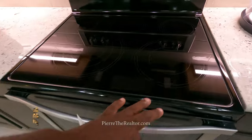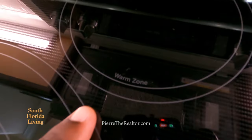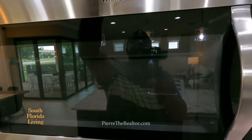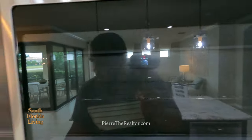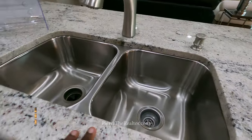That's nice. This one got a dual zone. They even got a warm zone. Look at that, man. Okay, so they're giving you the business. And this is the vent. Let's see if this recycles the air or sends it back outside. So judging by this upper cabinet, this just recycles the air in here, man. Okay, nice. Let me see. Yeah, this has no split.